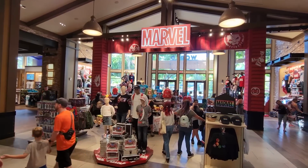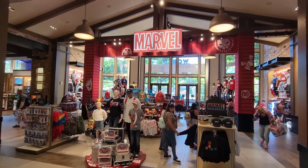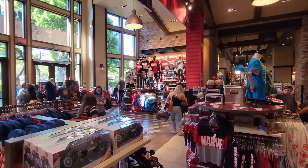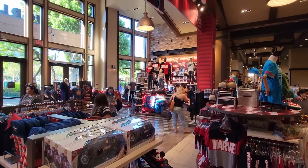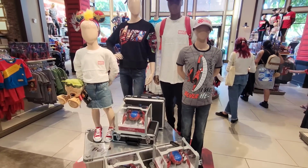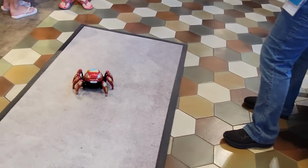But something new has appeared at World of Disney, a large and impressive section dedicated to Marvel right here in the middle of the store. Marvel is just about the most bankable commodity that the Disney company has right now, greater than Star Wars even. I cannot believe we're actually here, but all the movies are hits, all the merchandise sells.